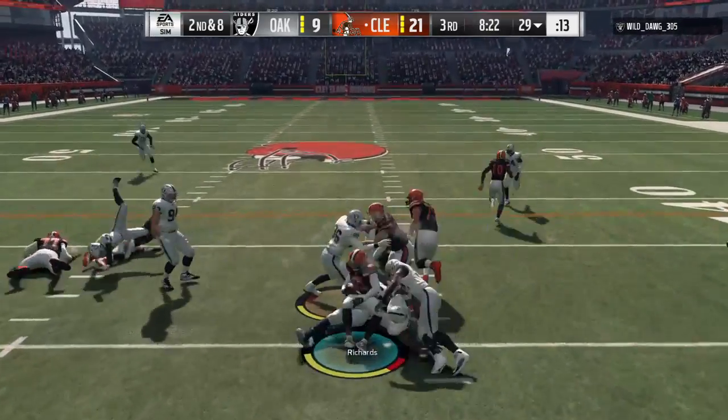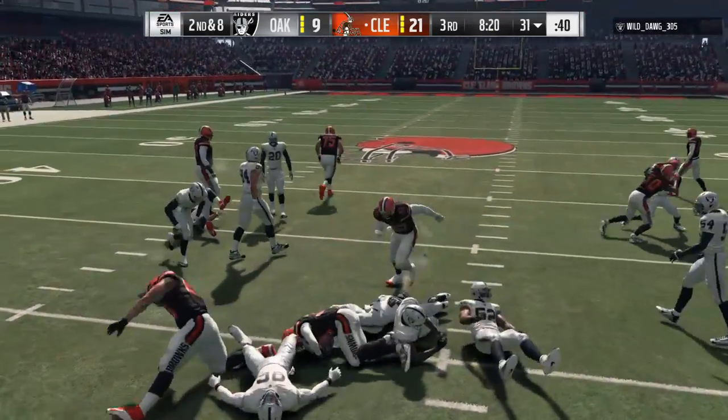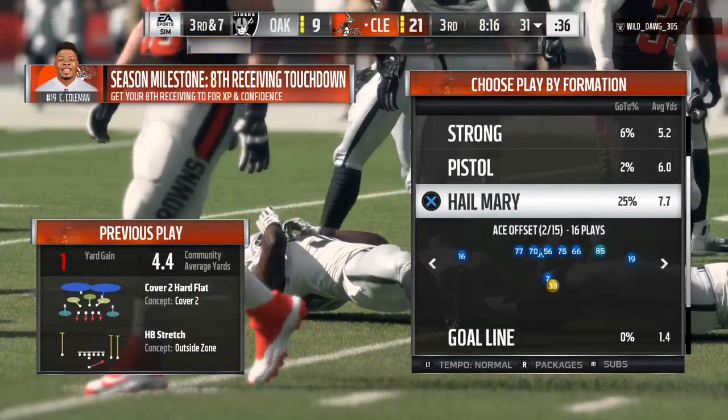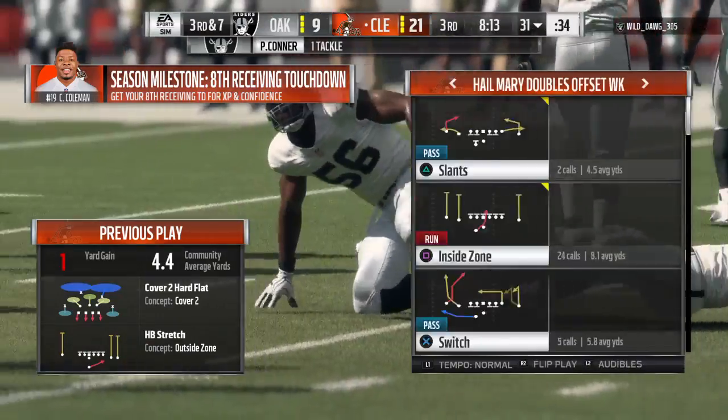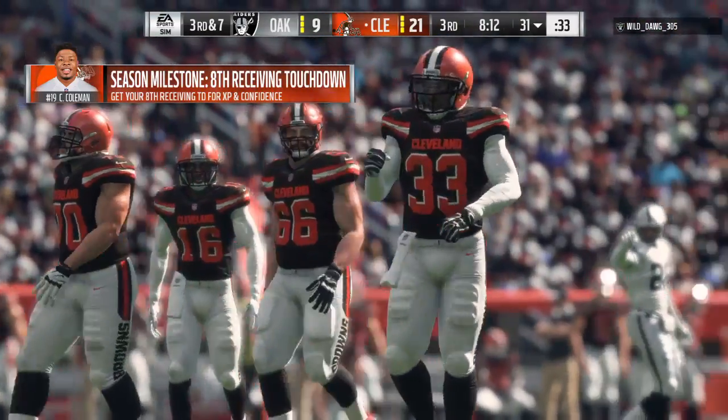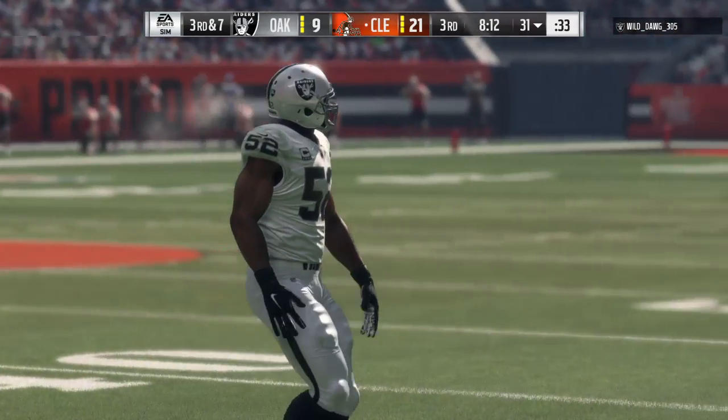Now a handoff looking right. And tough going there, as he'll only get it up to about the 31. He'll pick up only a yard there, and it'll leave him with a 3rd and 7. Well, they're hoping that the second half is better for him than the first half. They've got to find a way to get him going. He's a big part of their offense.